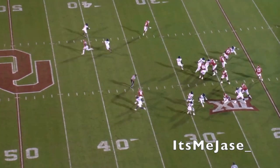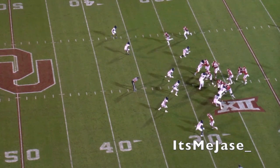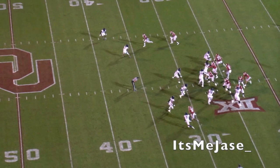Now, let's talk about why Marvin Mims is so open, right? So the first thing we're going to notice is, where's the safety? There is no safety, right? So as a receiver, you have to understand that all I got to do is beat my guy. That's all I got. If I beat my guy, I'll score.